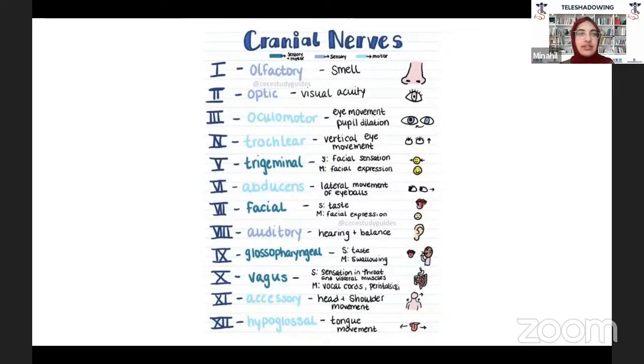So I hope that was a good rundown of the cranial nerves and why we need to understand these nerves, and how each nerve has its own very important role it plays. I hope that was helpful. Of course, there are more things to learn, but Robin, do you have anything else to add?